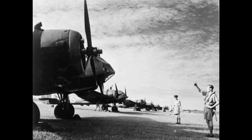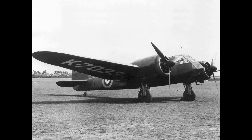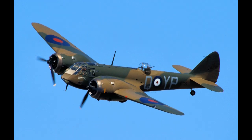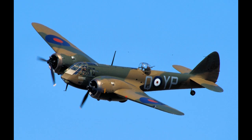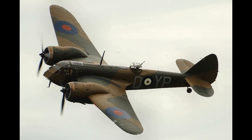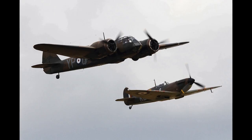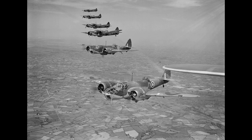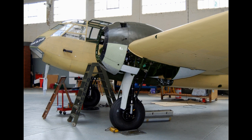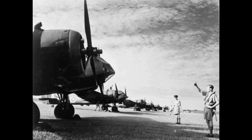The service name for the aircraft became Blenheim Mark I after the famous battle during the War of the Spanish Succession. On the 10th of March 1937, production deliveries to the RAF formally started. 114 Squadron became the first squadron to receive the Blenheim. On the 13th of January 1938, the Blenheim entered service with number 30 Squadron, the first overseas squadron to receive the type in early 1939. The first Blenheims arrived in India.